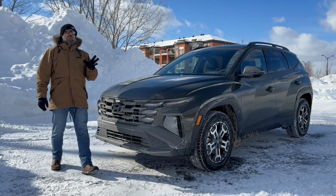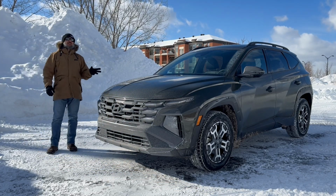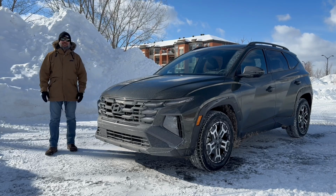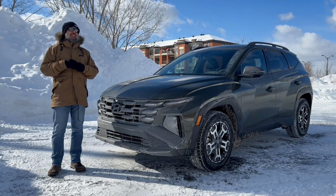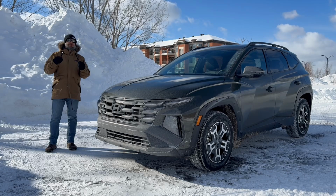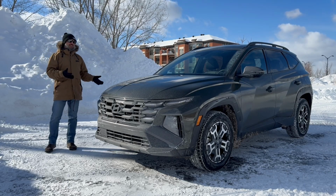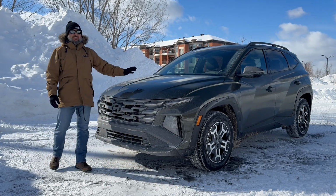And I always enjoy getting behind the wheel of a mainstream product such as a Tucson, because it reminds me of what really, really matters. It also serves to remind me of what consumers actually only need and how good some of these vehicles are. And look, hands down, this thing is really, really impressive.